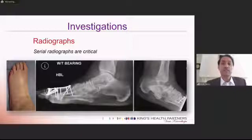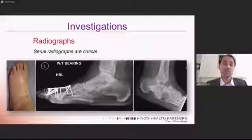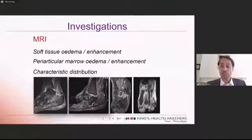But serial radiographs are critical. If a patient comes with clinical evidence of potential acute Charcot, and if your initial X-ray is normal, as in this patient, where a hindfoot or midfoot acute Charcot was suspected but those X-rays were normal, but the foot is swollen, either you can do an MRI or other investigations, which we'll go through later, or most importantly, you should do serial imaging because you might see the actual bone changes later. It takes a minimum of 2 weeks before you see any changes in the bones following the onset of acute Charcot. But MRI is considered the gold standard.